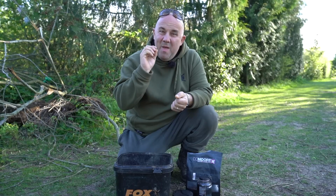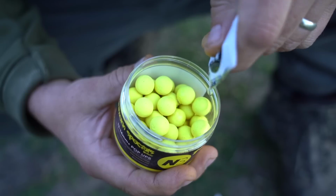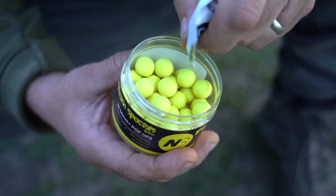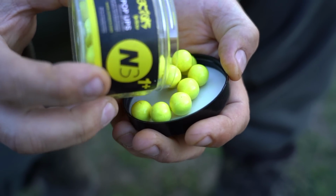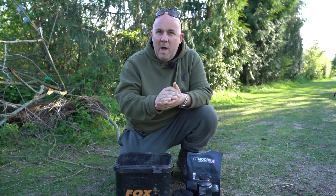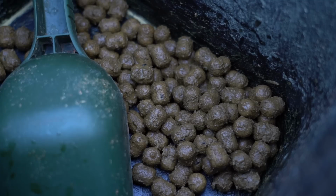This time of year, I enhance it with the little sachet that the Northern Specials come with, the little bit of extra booster. I put those on them, give them a good glaze, a good shake, and I use those after they've soaked in for quite a while. Put them out, it's high attract. I've caught loads of fish like that, and that's how I approach my spring fishing. High attract and hardly any feed out there.